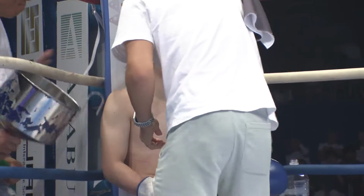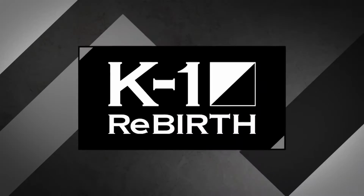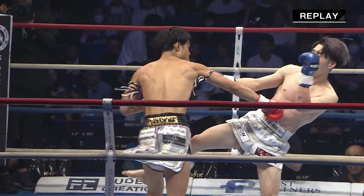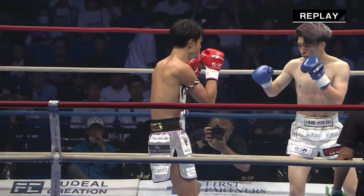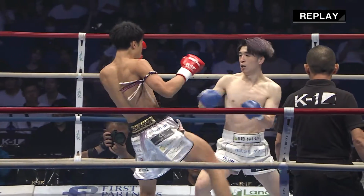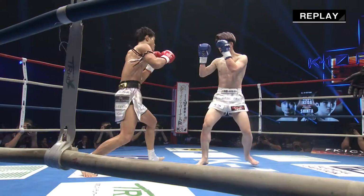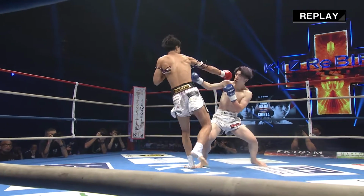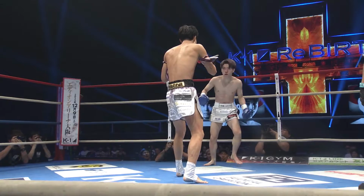Ikeda was really doing a very good job there, utilizing his reach. We haven't really discussed it too much, but he does look like he has a massive reach advantage over Shinta. Let's see how that plays out going forward in the next few rounds. Beautiful right hands employed throughout the entire first 3 minutes from Koji Ikeda.